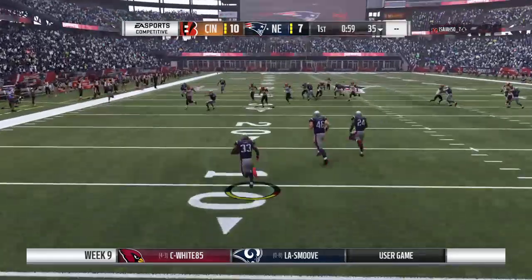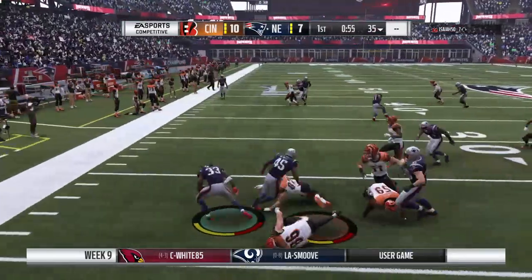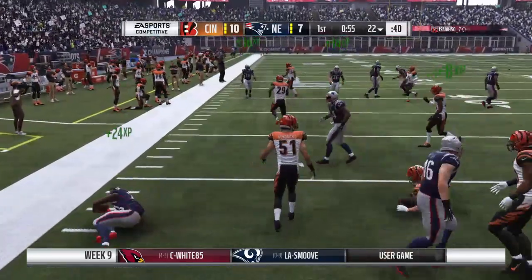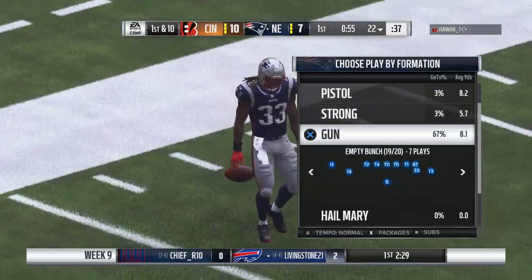Fielded about a yard deep. And he's up past the 20 to the 22-yard line. And now out come the Patriots.